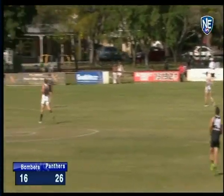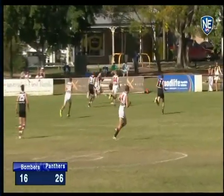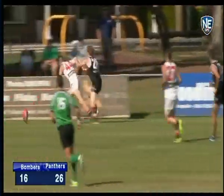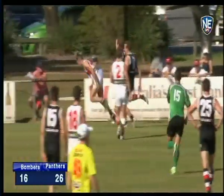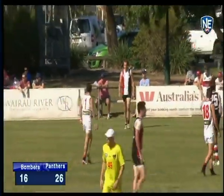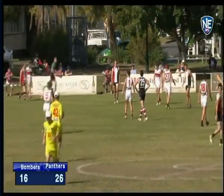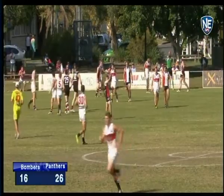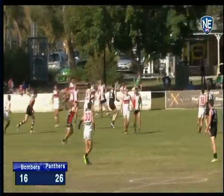Centre wing out of side. Goes long. Half forward, looking for Brown. Good punch by Jones. Brown bustles up this time. Just gets a handball away, but not quite finding a target, and Salford takes it out of bounds. Out of side. Half forward for the Morningside Panthers. 10 points to margin. Approaching 17 minutes, second quarter. We won't have long quarters here, just given the low score line.